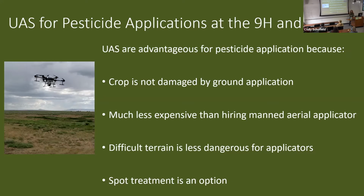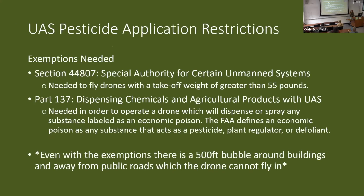And there's a huge exemption process to go through, with both the size of the drone and what you're trying to do with it. With our research this summer, I felt a little bit like we were just absolute rainy rain clouds for the folks at the 9H. We could not legally do anything they wanted us to do. When we got started, we needed to put in for an exemption to fly this drone that is above 55 pounds. We also had to put in an exemption to dispense chemicals and agricultural products with the UAS.